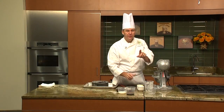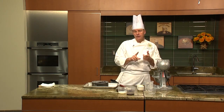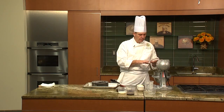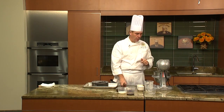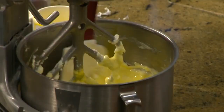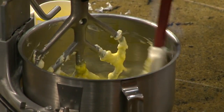And again, the egg yolks are there to add a little extra richness. Now, whenever you're making a scratch cake or scratch cookies, you always need to scrape the bowl down, because right now some of it is mixing and some of it is kind of sticking to the outside of the bowl. So what we always do is we always stop it every now and then, lower the bowl, scrape it down, and then continue mixing.